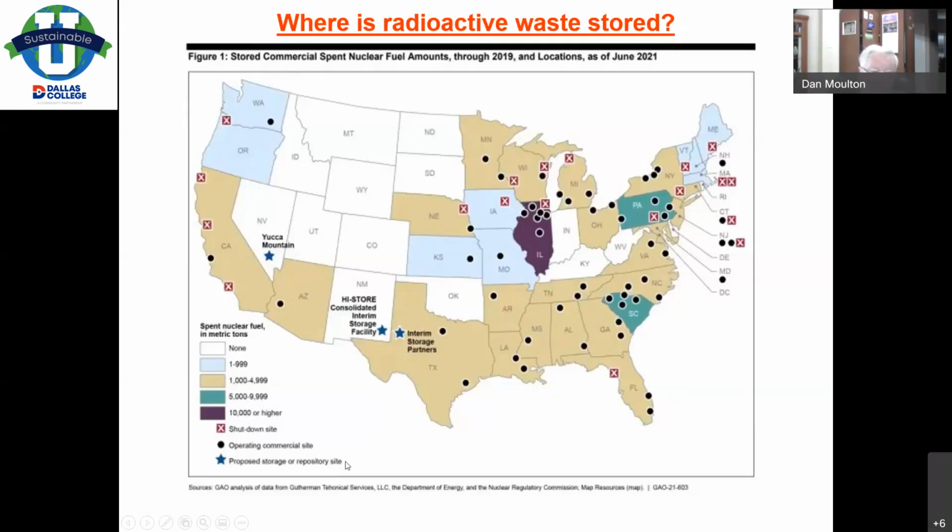Here are these proposed repositories that are supposed to be permanent. There's Yucca Mountain, which is northwest of Las Vegas, about 140 miles. This one is in Andrews County, and I don't know exactly where this one is, or if they're storing anything there at all. But this is temporary, okay, and at this point, and so are these others at this point.